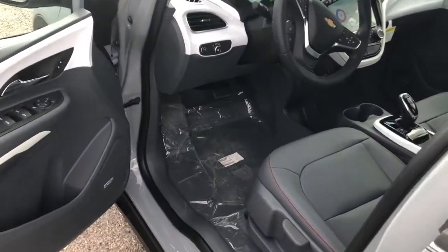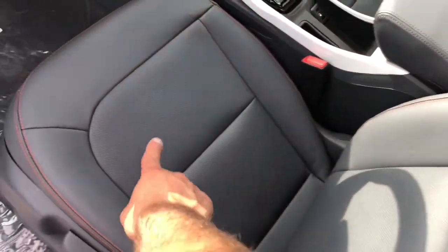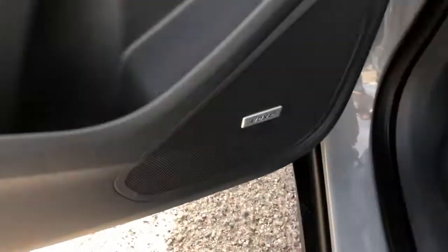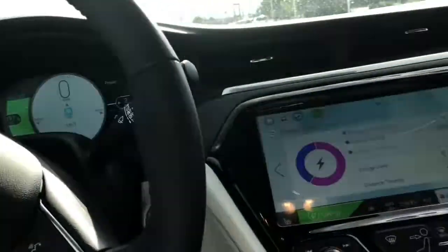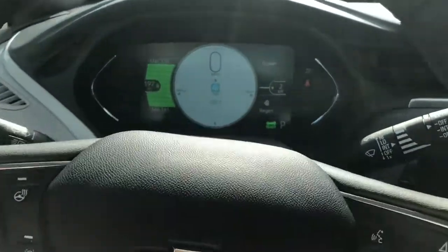Climbing inside, we're going to have that nice luxury look inside with the nicely appointed leather and stitching right on the side here. Perforated seats to have a little bit better breathability. Equipped with a Bose sound system there. And right inside, let's close this door here. We are going to see the interior of the Chevrolet Bolt.